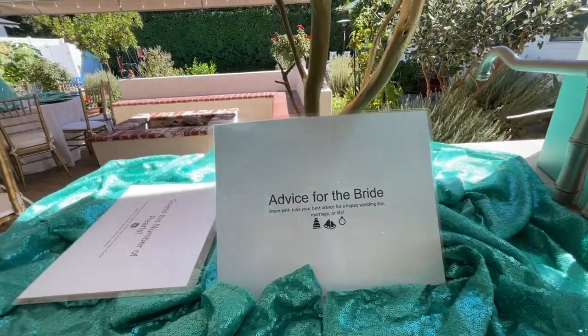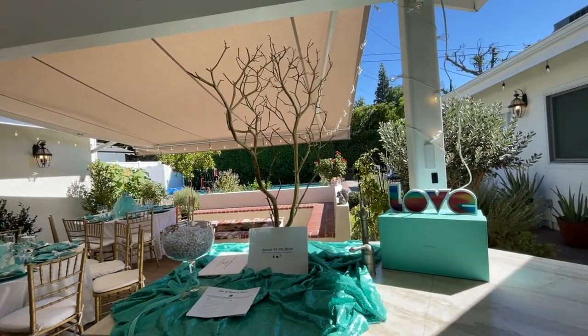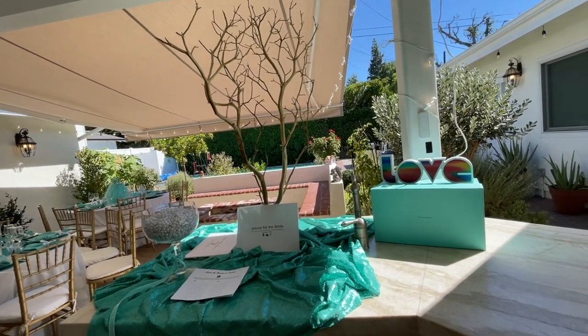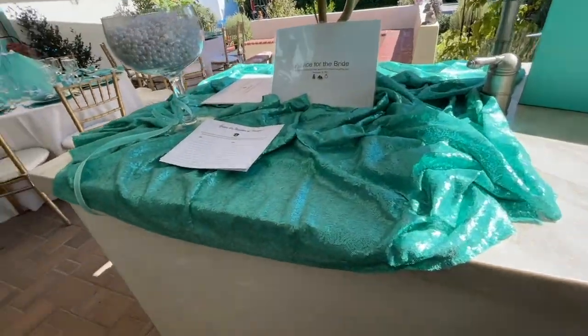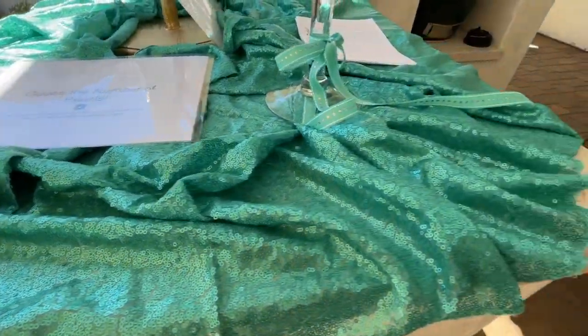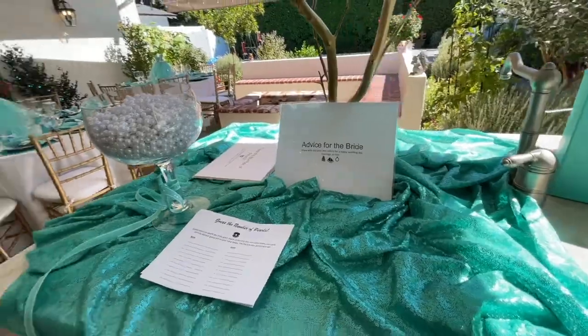Here we have advice for the bride. This is a manzanita branch that I spray painted gold, and I have little cards with teal ribbon that people are going to fill out and put on the tree. Now you can see that I have here this little sparkly sequined fabric. And if you'll remember, I was going to use this as a curtain, but it didn't work out, but I think it looks gorgeous here.